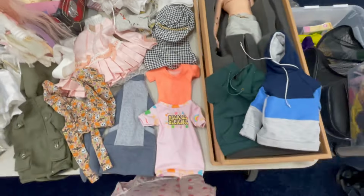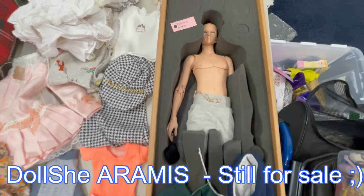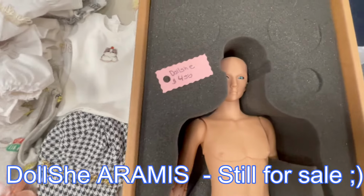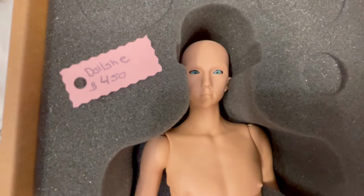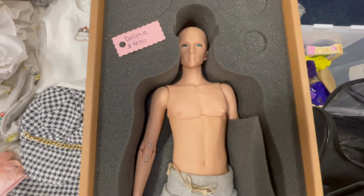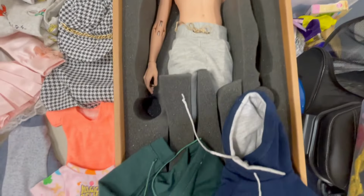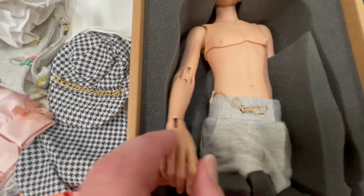And then we have my doll. I can't remember his name, but he's really cool. And so I'm selling him. He's like 44 inches, 47 inches. But he's incredible. Look at his hands. Like, it's amazing.